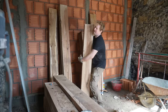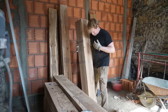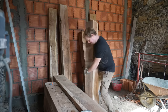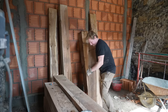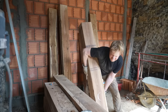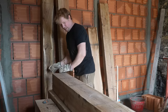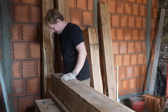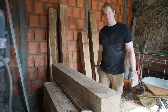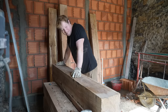Freshly cut this morning, and they are soaking wet. My shirt is actually getting wet carrying it, and as a result, they probably weigh 100 pounds each. Oh my goodness. So, they will be drying in place, because we're gonna place these above the doorway today. And hopefully they'll develop some nice organic cracks and all that fun stuff.